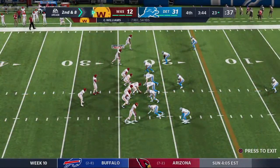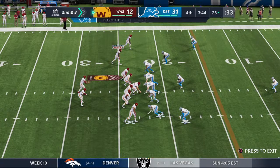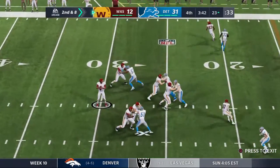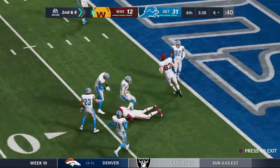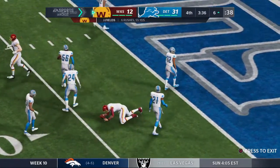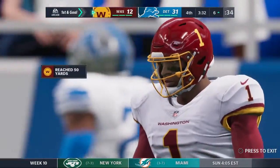That catch good for only a couple. Ball at the 23, 2nd and 8. On the pickup, it's 2nd and 8. He's got the first down inside the 10. That one good for 17 yards, and now they've got it 1st and goal.